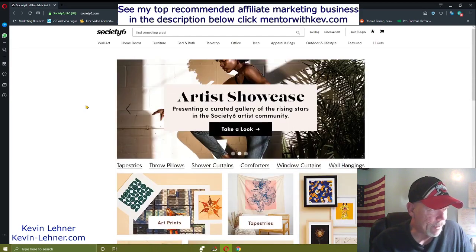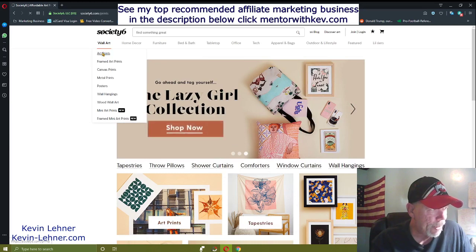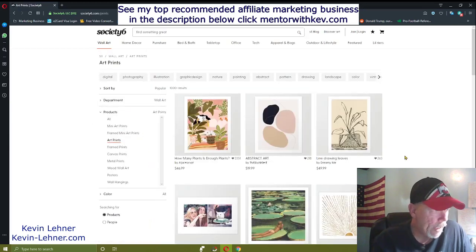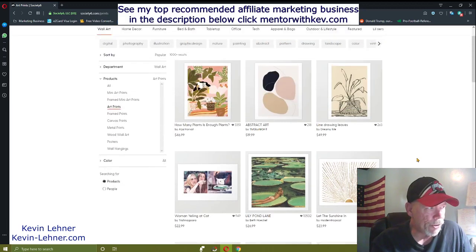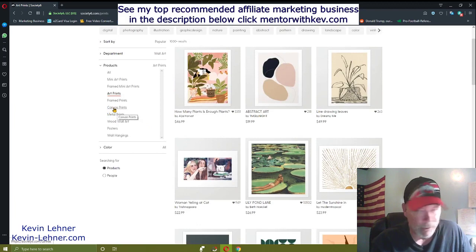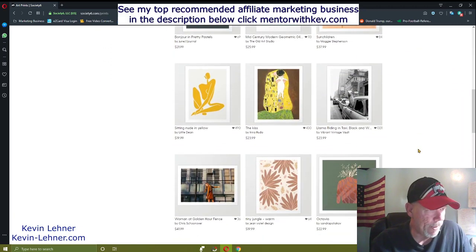Now, we'll take a look at some of the wall art. Here's some of the art prints that they have here. And you can see that these are just people like you that are talented artists, and they just draw these things either on paper or canvas or whatever. Of course, you can draw on canvas. They have canvas prints over here too, but these are just probably paper drawings, or drawings also probably done online or whatever. But either way, you can.